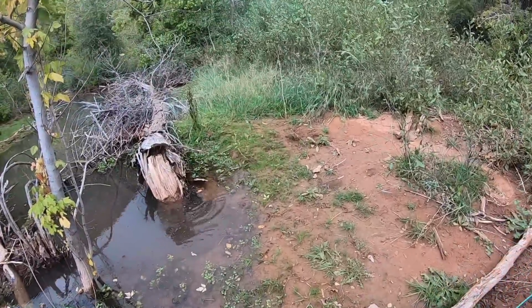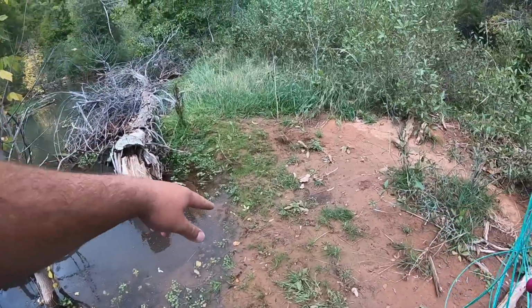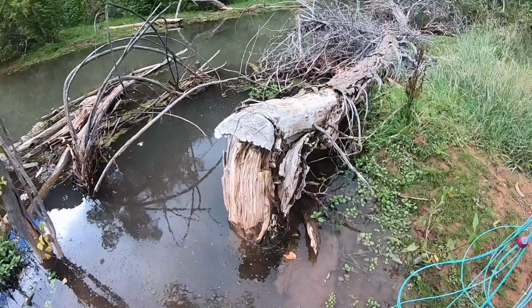Oh, there was a bunch of frogs. Look at that. Did you guys just see that? Like three frogs just jumped in the water. One's right there. What kind is that? Could I keep him as a pet?